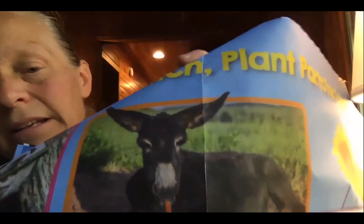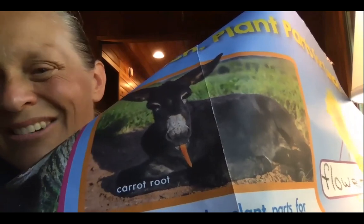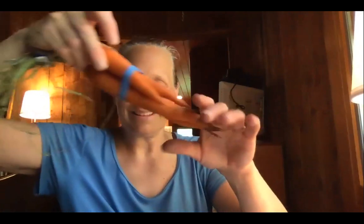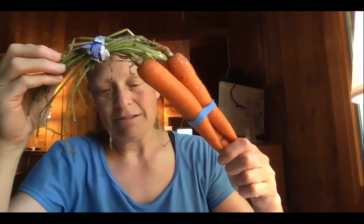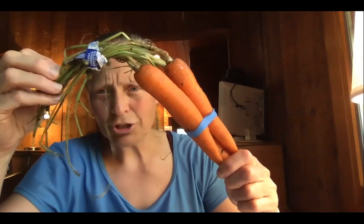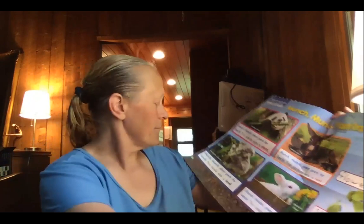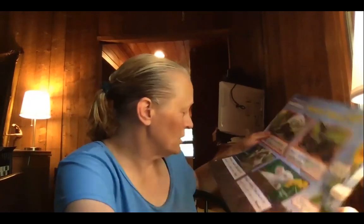This donkey eats a root. Can you tell what the donkey's eating? You see it? It's something orange, and we said it's a root. It grows underground. We saw it in the garden. I'll show you it out of the garden. What's that donkey eating? Is he eating bamboo shoots or flowers? No, he's eating carrots. Munch, munch, plant parts for lunch.